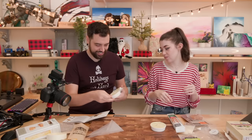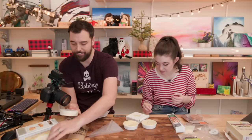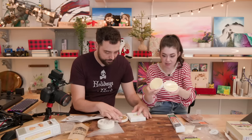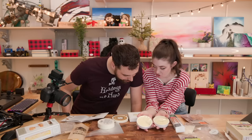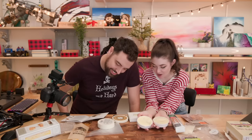I think that they're the same. Oh, Katelyn, look at this. Wait, was this just fancy packaging? One says it's like camembert. They have different labels. Okay. This one says camembert cheese spread. The other just says cheese spread. It's just generic, pasteurized, processed cheese.